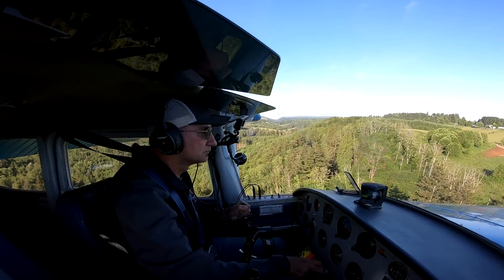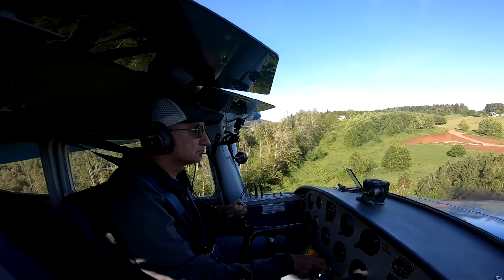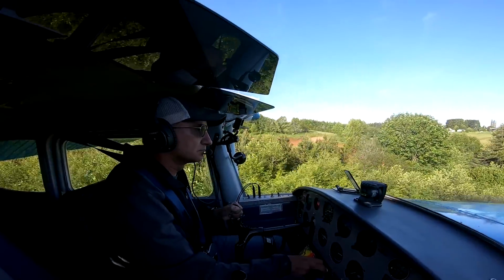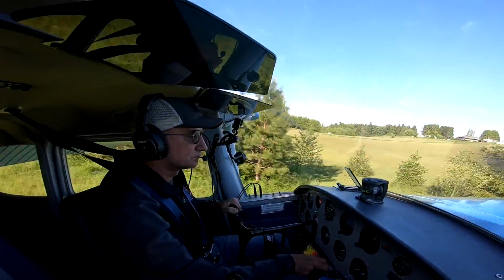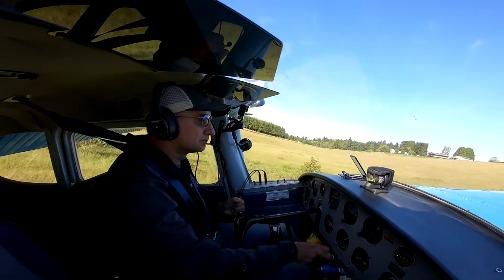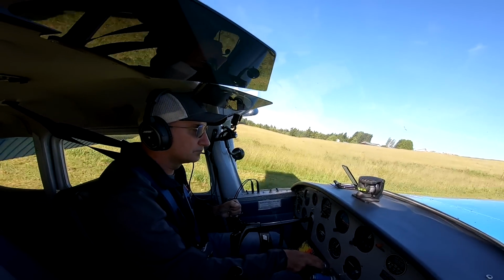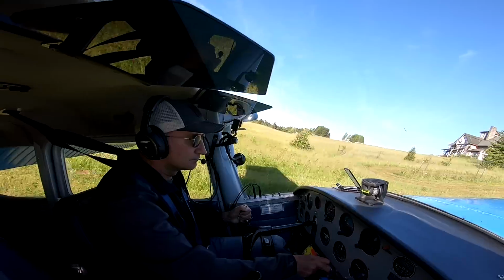From this angle you can see the landing and it's a bit of work between the trees because they are narrow and then they give you a tailwind, so you have to maneuver, add power, reduce power, pull on the yoke, turn on the yoke and try to make it a smooth landing.